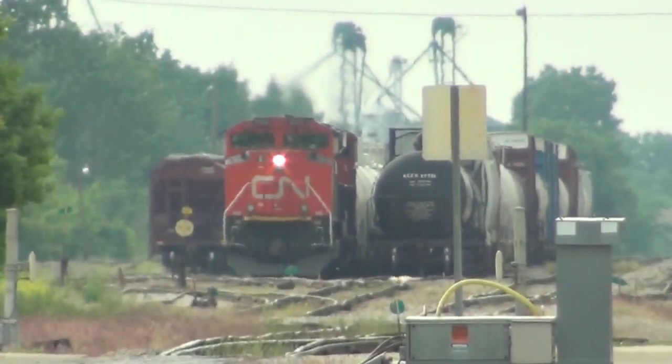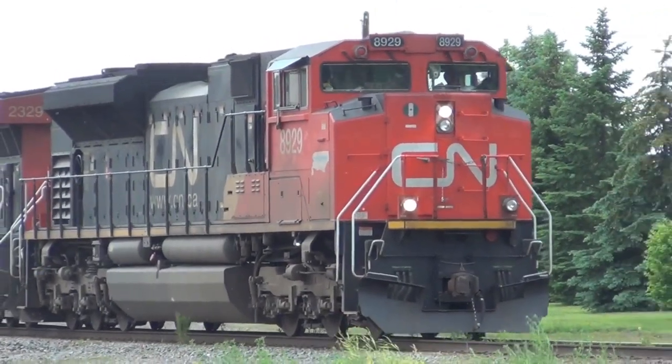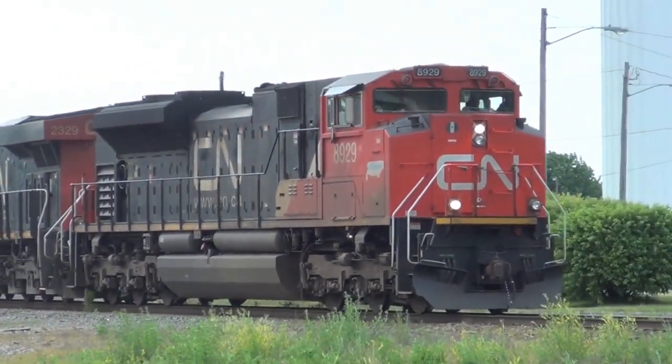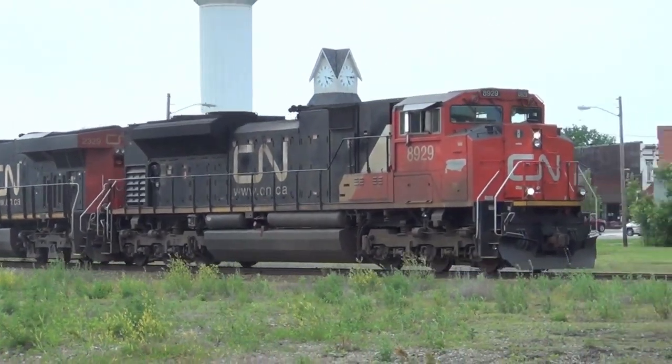The Holly Sub local has just finished switching cars into the yard, dropping off empties to be taken north. The train is slowly returning around the Y, to hook back onto its cars to head south to Detroit.